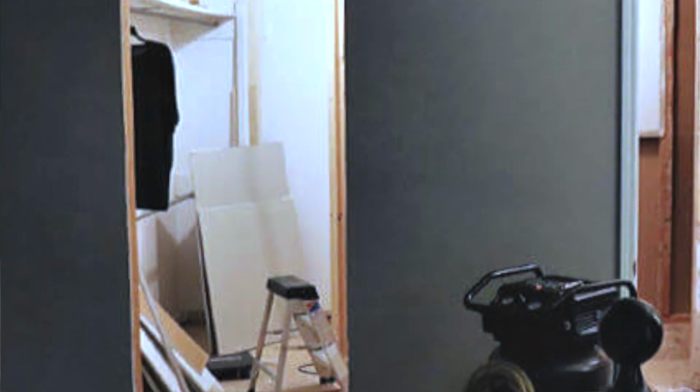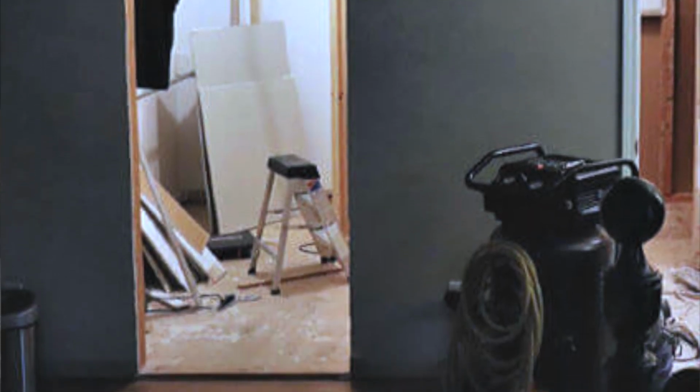So we thought, okay, we are going to close off this wall to the bathroom. We're going to open up the wall on the master bedroom side, which is this door right behind me. And that way we can use some of that space from the master closet to make our master bathroom much larger.